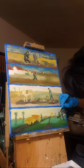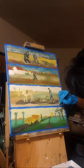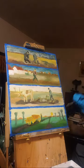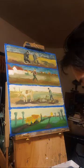So let's go ahead and paint this one. Add these darkened details to these trees. These are some pretty interesting trees with no arms, but they're just super pokey. They poke into the air.